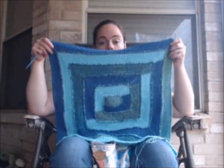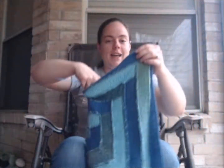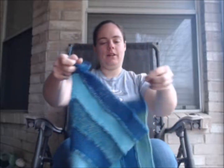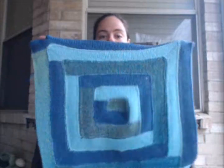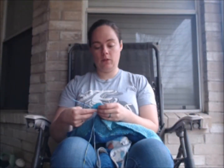So it is coming along pretty nicely. We might be able to make a baby taco now. See, we could have a baby taco, maybe. And I'll also show the backside too. So I think we're getting a pretty good representation of what's going on. I just turned the corner on the light blue stripe.